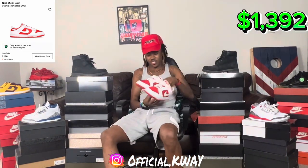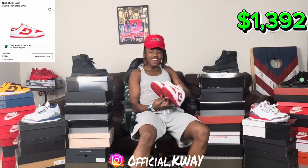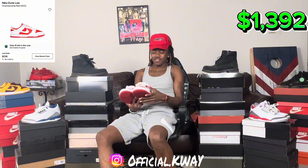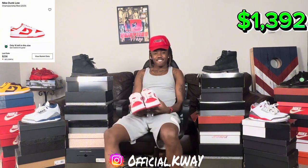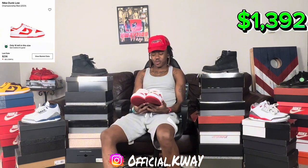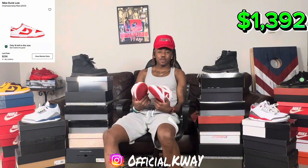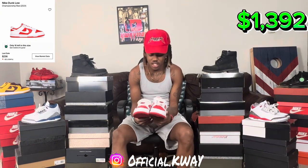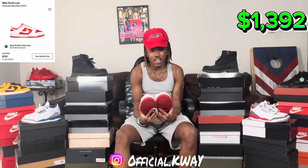Low top dunks, red and white. I like them, I love them. I give them a 8.5, something simple. Now I'm gonna give them a 9, cause it's something simple. I'm a simple person, I like simple shoes, simple stuff. I don't really do too much, so. Yeah, I rate these a 9.